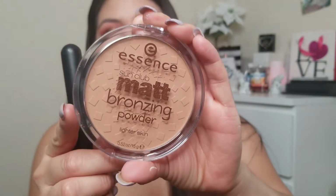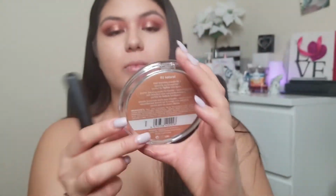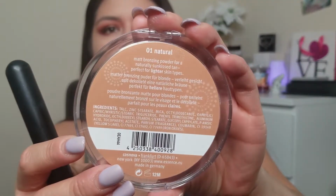This is the Essence Matte Bronzing Powder, and I got it in the shade Natural 01, which seems like it's so hard to open these things though.